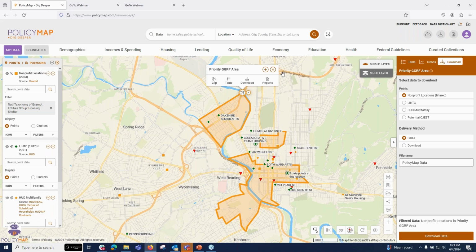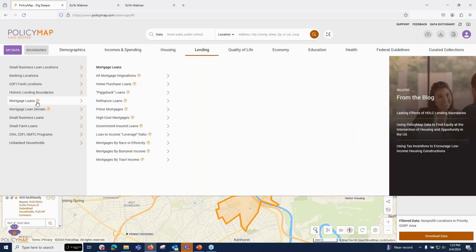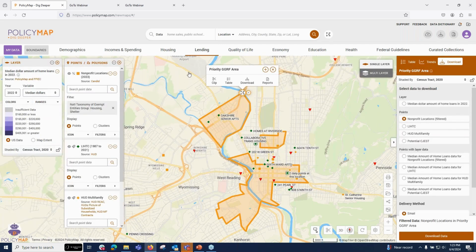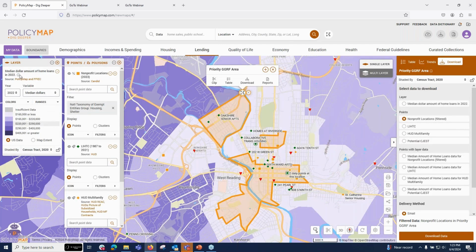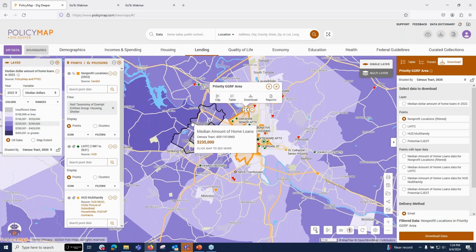And so you can, from here, again, this is a hypothetical housing program, you could think about mortgage origination data or what rents are. So if we go under lending, we could look to see mortgage loans, all mortgage originations, and we can see in this target area, this is the median dollar amount of home loans in 2022. And so we can see that definitely the Reading area is the lighter purple. So these are where the median dollar amount of a home loan is less than 165. And as we mouse over, we can see what the actual values are. Some of the higher priced areas sit outside and to the west of the city of Reading.